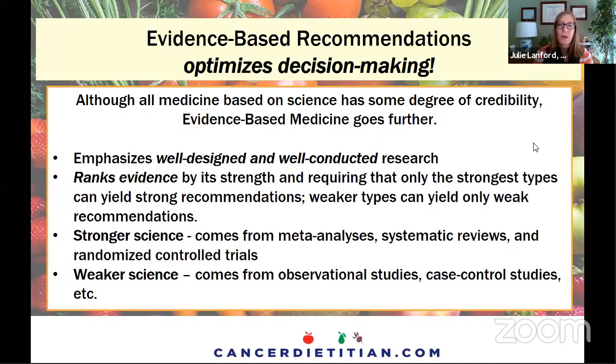But this is one of my favorite ways to understand why we bother with evidence-based recommendations. The reason that we do is because it optimizes your decision-making. If you're like me and sometimes you're completely overwhelmed by the mass of information that is coming at you when it comes to nutrition information, if you hang your hat or focus your energies on the evidence-based recommendations, it will help make your decision-making about what you include in your diet or what you bother reading.